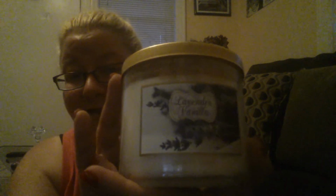And of course, it's got that elegant white wax. Anyway, the description on this is, a blend of 2 timeless scents, lavender and creamy vanilla, becomes unforgettable with touches of cedarwood, delicate jasmine, and citrus. So, yeah, that's that one.